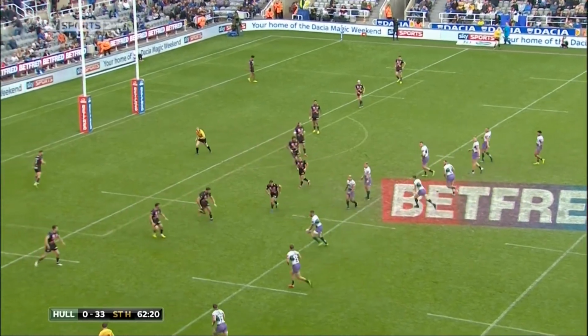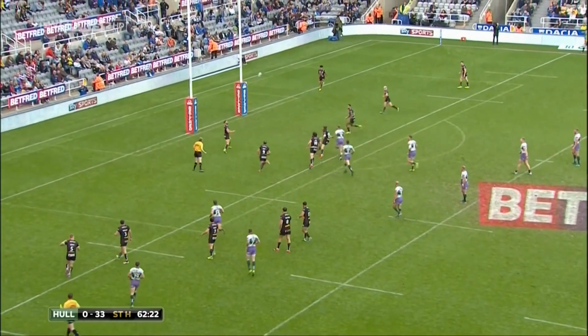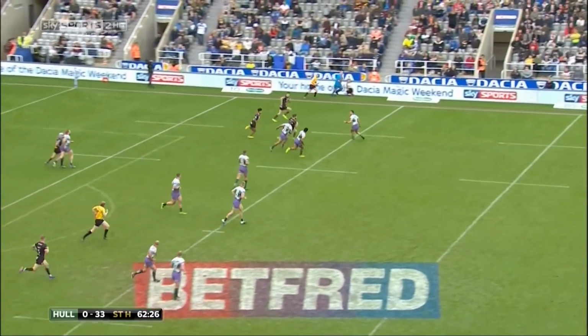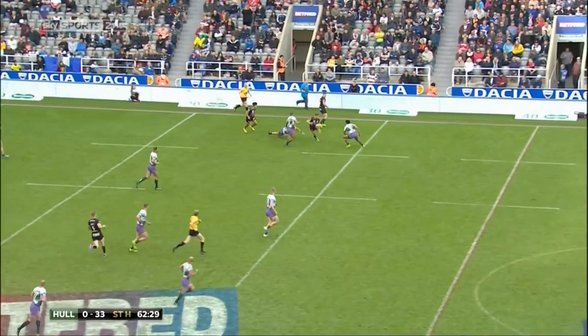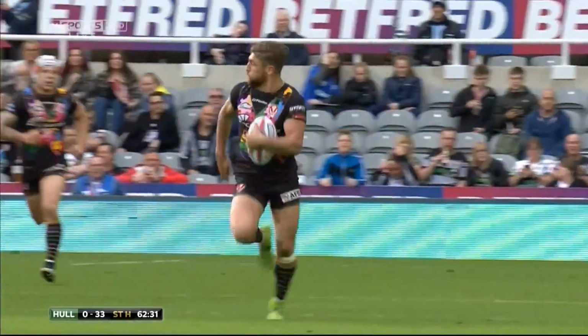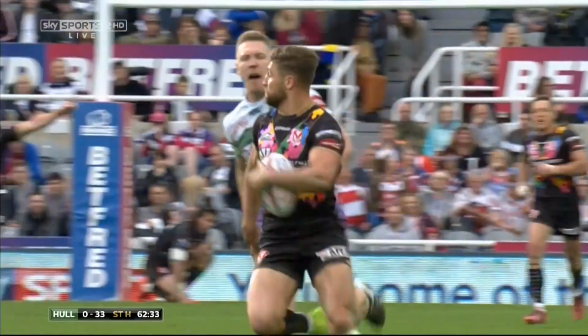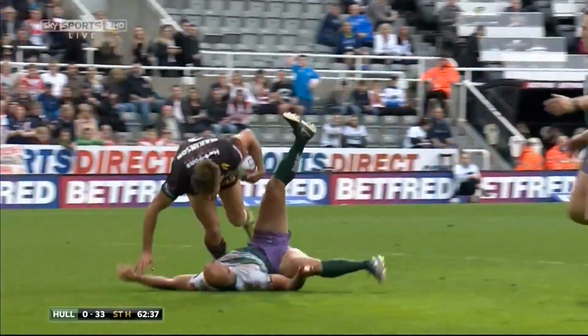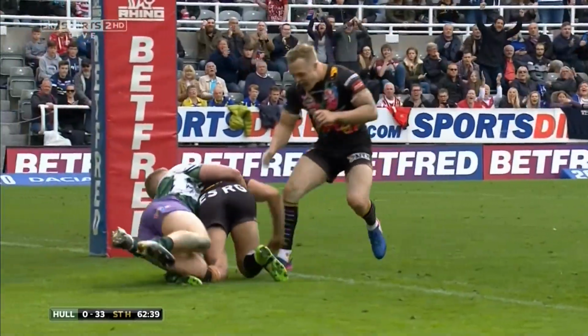You look at the end of this set, it's a kick and hope, really. From the minute he catches that ball, he's looking for space. I'm sure he's looking for somebody to pass to, but there's a couple of handoffs. At this point, he's thinking to himself, can I get there? Can I? Keeps his feet, keeps rolling and slams the ball down.